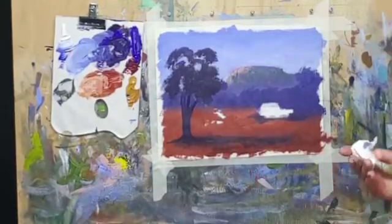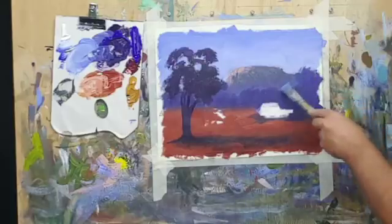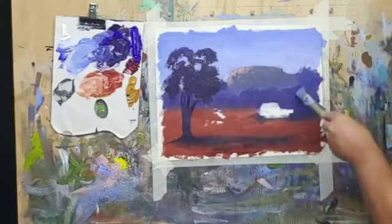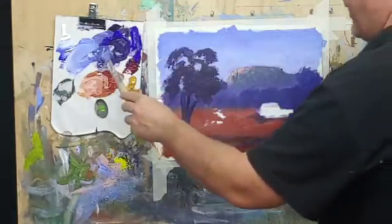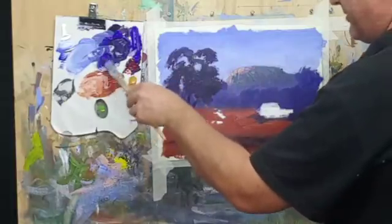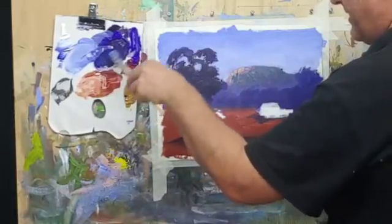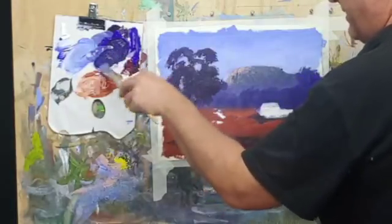Okay, let us now get busy. I'm going to put in just a few little highlights on this line of trees. The way we do that is we find a similar sort of tone. It's a little bit on the purple side, so it's blue and red. A little bit more red in there. There's a little bit of white in there.